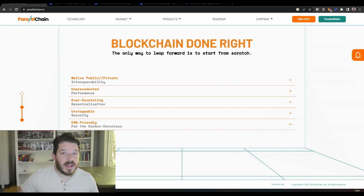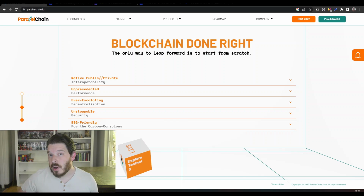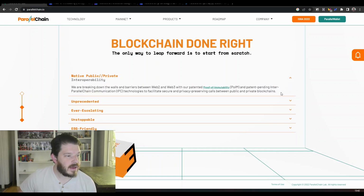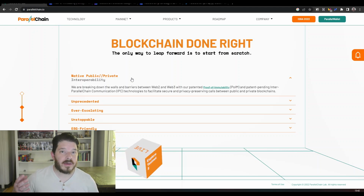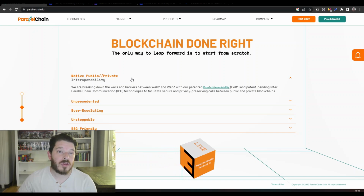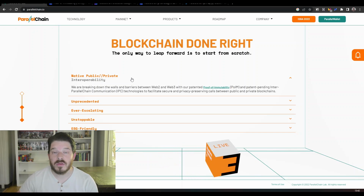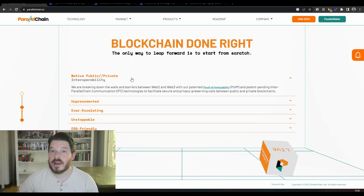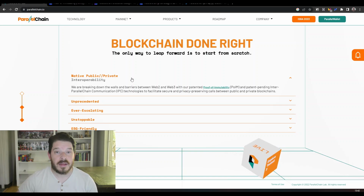They're trying to bridge that gap between Web 2, your traditional internet, your traditional way of doing things in business, utilizing blockchain to make things even better. Powered by what they call proof of immutability, something that they have actually patented. If we open up over here, it's a way that their blockchain communicates and keeps data private. It actually complies with a lot of the GDPR laws and other data privacy laws around the world to give this blockchain an advantage over its competitors out there in the market.